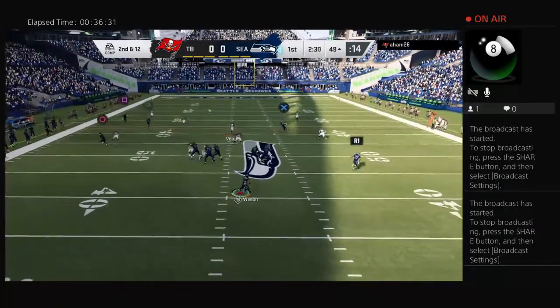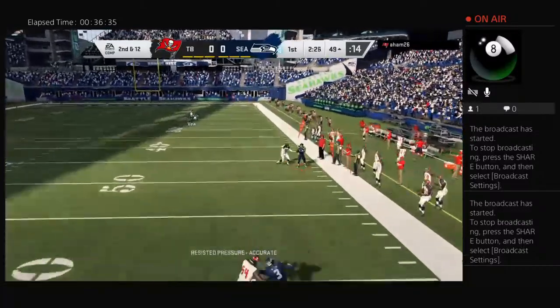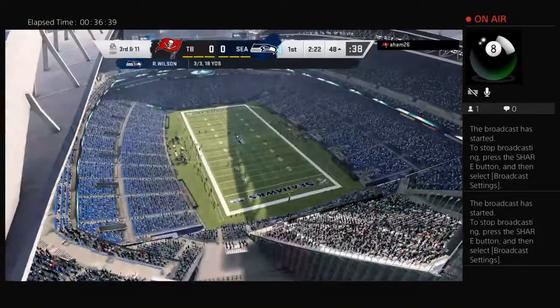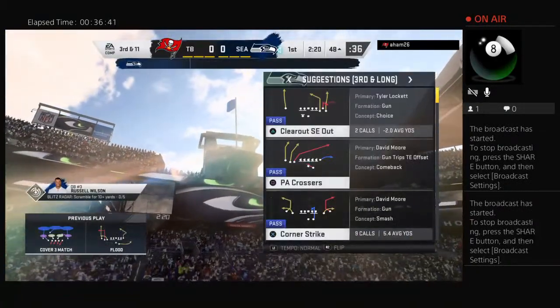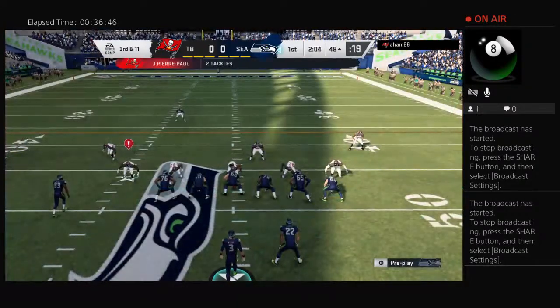On 2nd and 12, Wilson eluding the pressure right. He hits his running back, Procise. Everyone's got to be able to catch the football. Doesn't matter what position you play, but if you're on offense, be aware a ball may come your way.